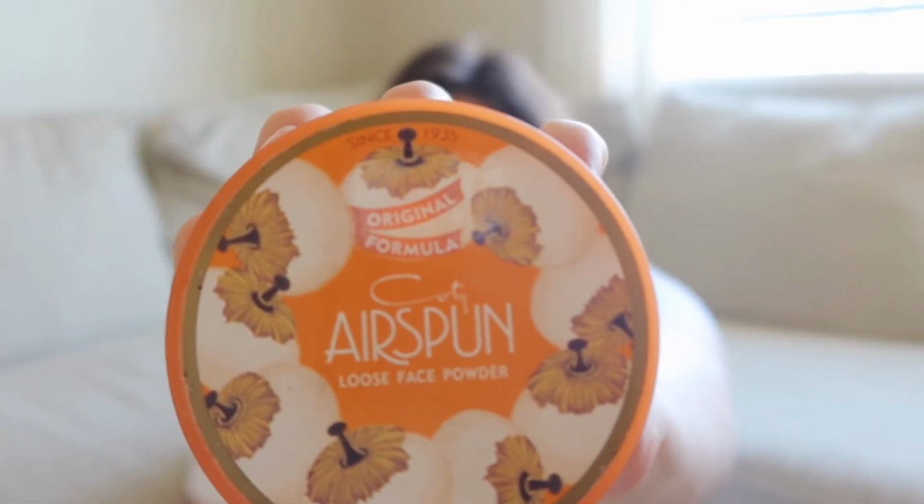Okay, so let's talk about face powders. I have some that are drugstore and I have some that are more high-end. So we'll start out with the two drugstore ones. First one is this Airspun one, and it says loose face powder. I got it in the shade Translucent Extra Coverage. So this stuff, there's like none left, as this is an empties haul, so these are empty.